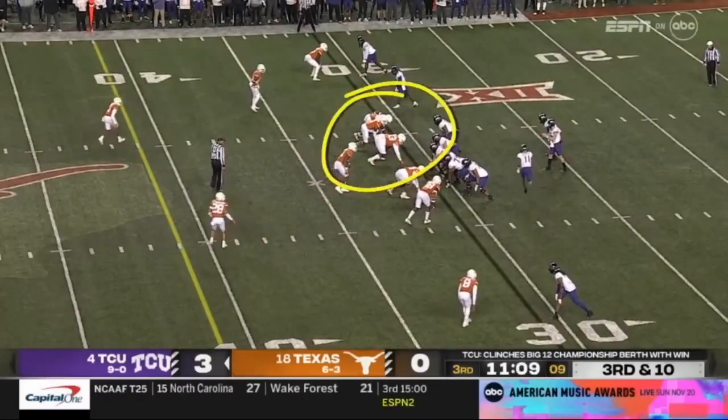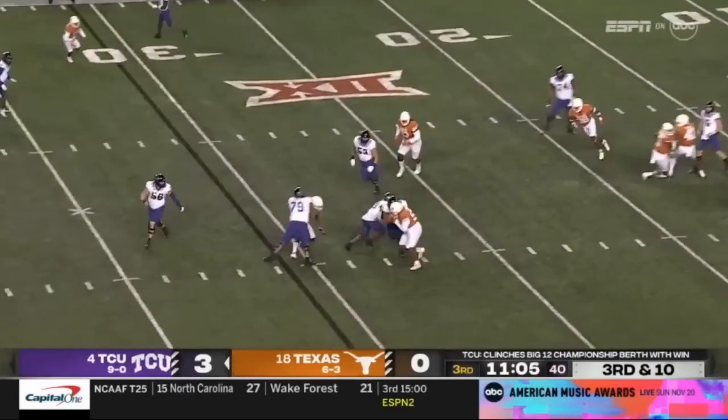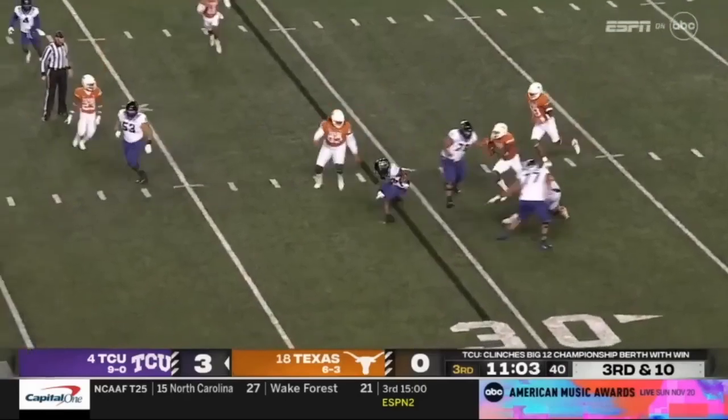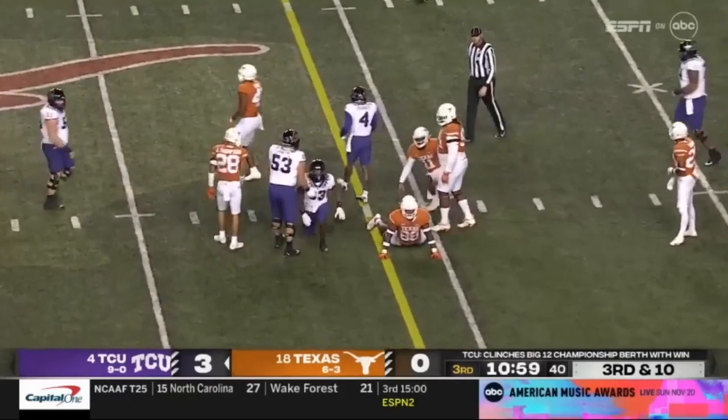It should come from here. Yep, it does. And Duggan backpedals and dumps down a screen and trying to work his way as Miller. Hard work. What an effort.